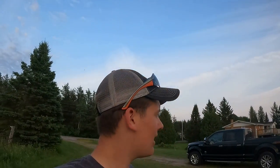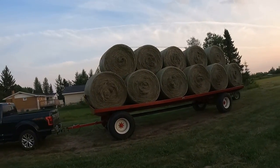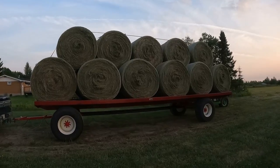Well, ladies and gentlemen, I ended up loading 17 bales on this trailer. We're gonna go deliver the first 17 to one of our customers down the road.